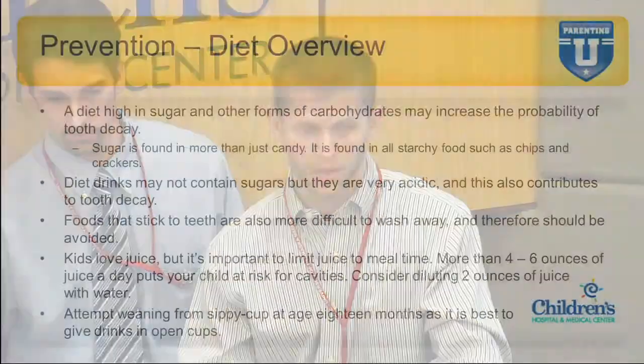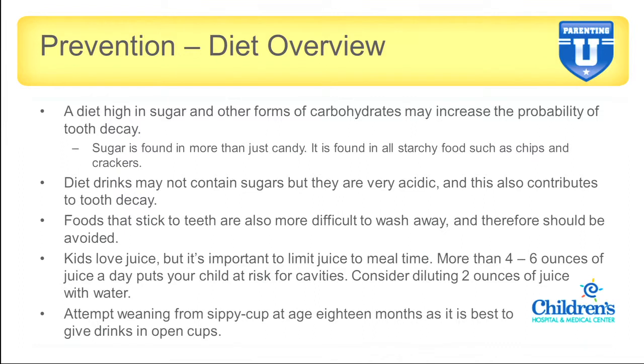But what we see is that dried fruit will get on the teeth, the body isn't able to clear it, and so then that's when the decay process starts. And then, of course, juice. We see a lot of bad things can happen with juice, and we all know that kids love the juice, but it's important to limit juice to mealtime.